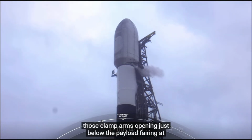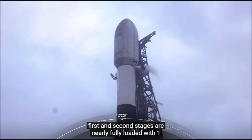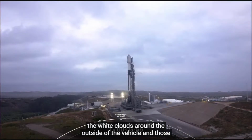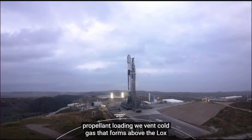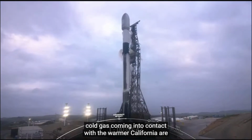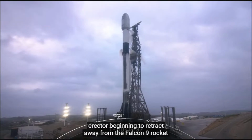And there you can see those clamp arms opening just below the payload fairing. At this point in the countdown, both the first and second stages are nearly fully loaded with 1 million pounds of kerosene fuel and liquid oxygen, or LOX. You may have also noticed the white clouds around the outside of the vehicle, and those clouds are completely normal. During propellant loading, we vent cold gas that forms above the LOX tank surface, and what you're seeing is the result of that cold gas coming into contact with the warmer California air and condensing. You should now be able to see the transporter erector beginning to retract away from the Falcon 9 rocket.